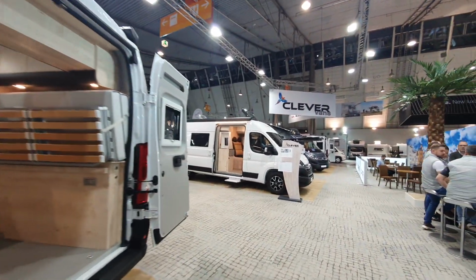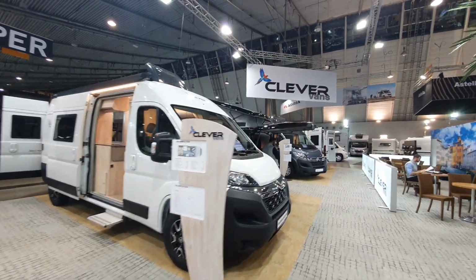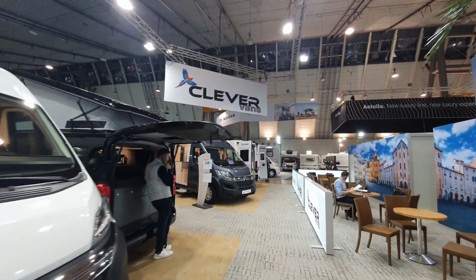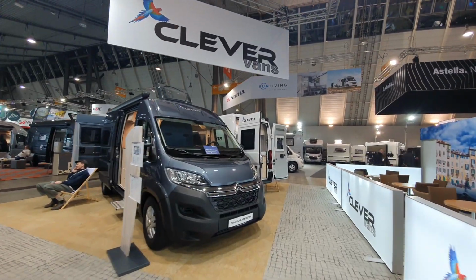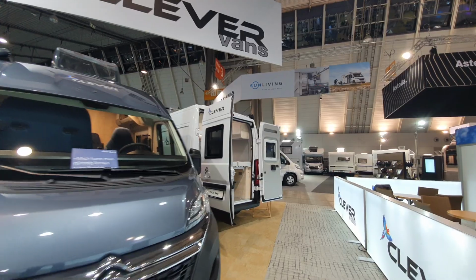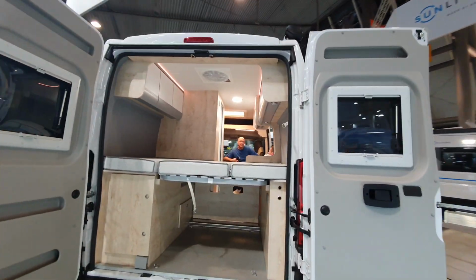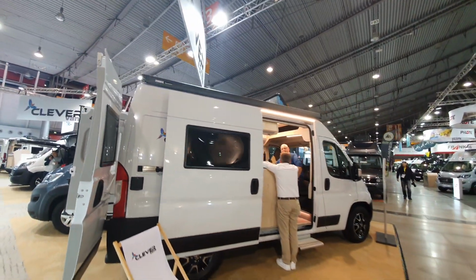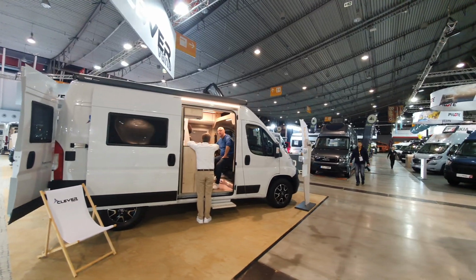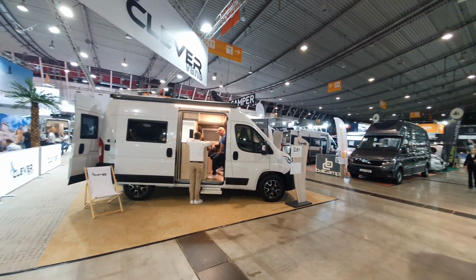Okay, I think they want to close this up now, so I'll go back to the one we started at. I do appreciate a shorter vehicle, I think, because of the less space it takes up, but with all the features inside, such as the washroom, etc. So, as I said, that is amongst the cheapest camper vans on the market today.